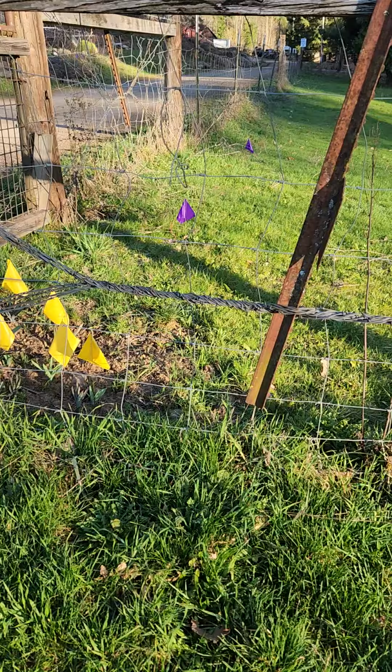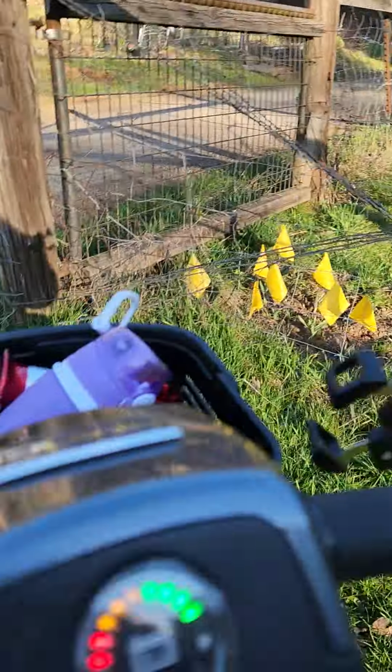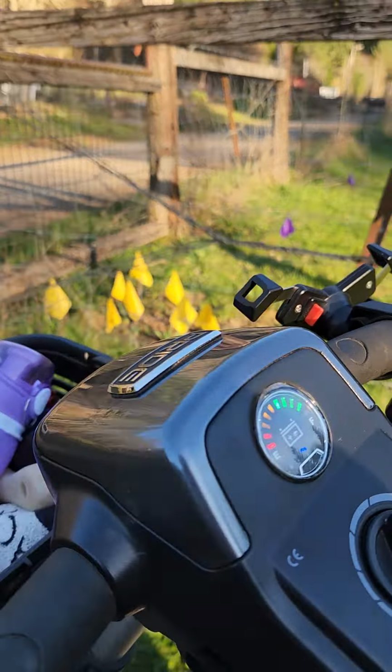Little flags all around with things coming up. See? Like right there. Look at that. See those flags? All flags mean something was planted. Way cool, huh?